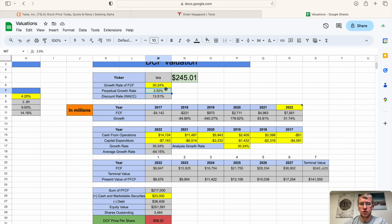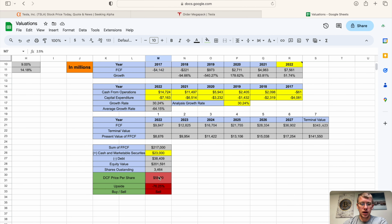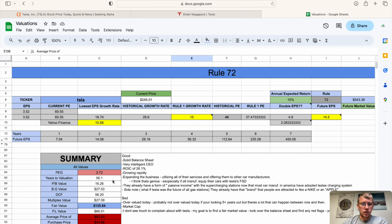So I do believe that 30% might even be a bit low, because of how it has continuously and consistently grown in the last 6 years. But overall, that gives us a discounted cash flow price per share of $58.20. All right, Rule of 72, current EPS 3.52. We had two growth rates here. I believe Tesla can grow quicker and higher than what these two are, but we're just going to go with 15 between the two of them.